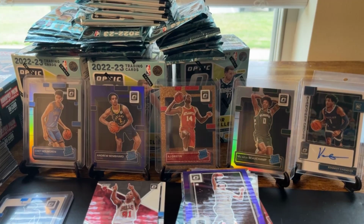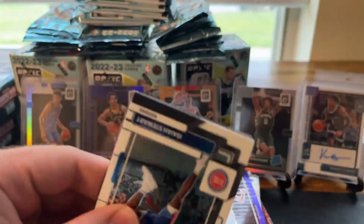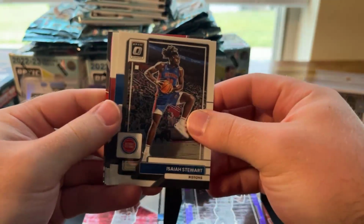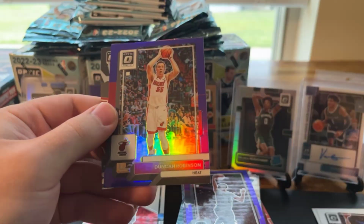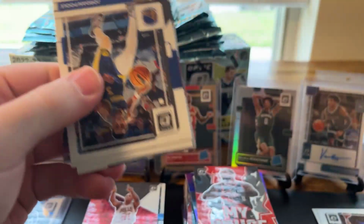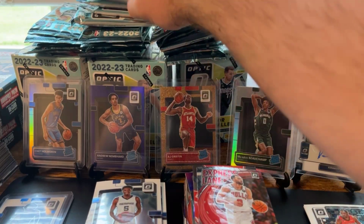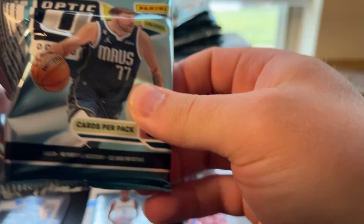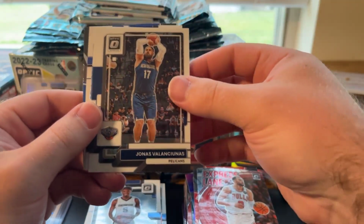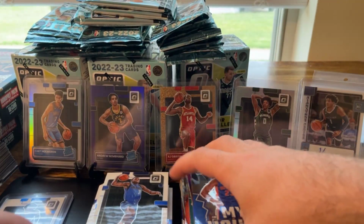Alright, next four, here we go. Good luck, good luck, good luck. Isaiah Stewart, John Wall, Harrison Barnes, Duncan Robinson, and Damian Lillard. Jordan Poole, Lonzo Ball, Josh Richardson, Vince Williams Jr., and Zach LaVine. Ben Simmons, Jonas, don't know how to say his last name, Zaire Williams, Jaden Hardy, and Jaden Ivey. I think that's the third in my house of Jaden Ivey.